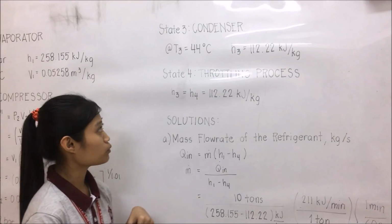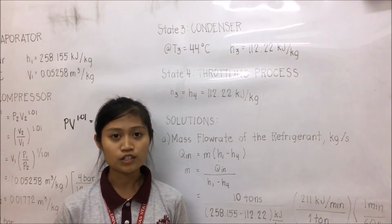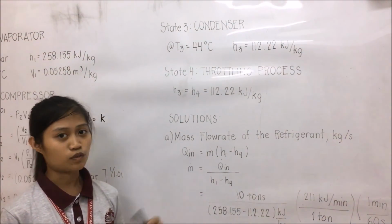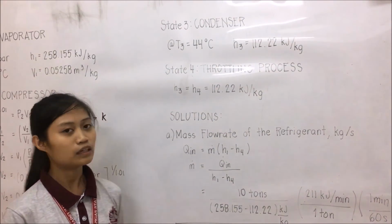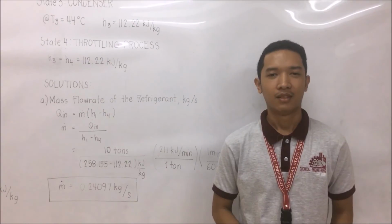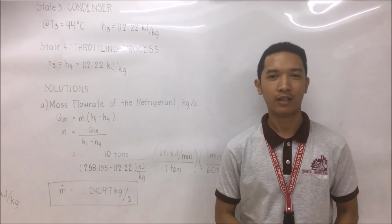So for the last part, which is the throttling process, since the refrigerant passes through the throttling valve, H3 is equal to H4. So H4 has the same value of 112.22 kilojoule per kilogram. After solving for the enthalpies at each state, we can now solve for the required data.